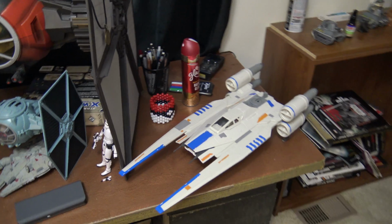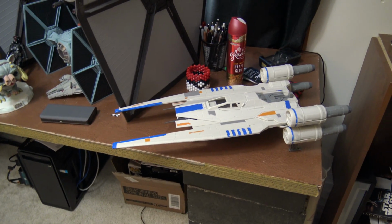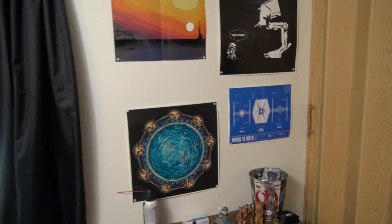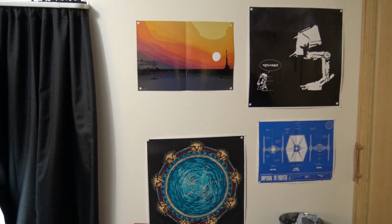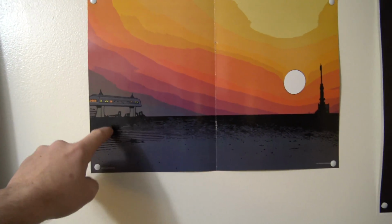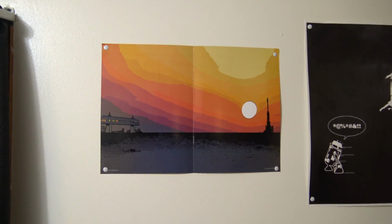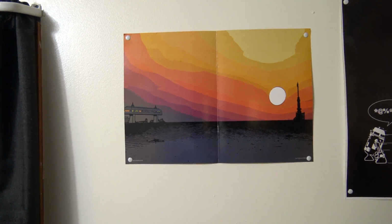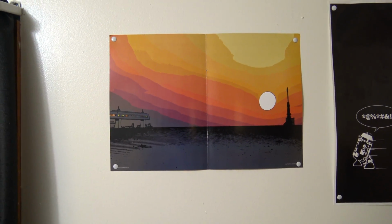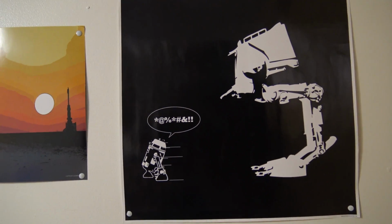I've got the U-Wing that I picked up that you guys might have seen on Twitter about a week and a half ago, 2 weeks ago, something like that. Let's see, we've got a few posters over here on the wall. This Nema Outpost poster, I think it came out of like a $3 dollar store children's activity book or something. I think I was flipping through the book just for funsies and I saw this poster and I'm like, yeah, okay, I'll take that. This one right here is phenomenal.